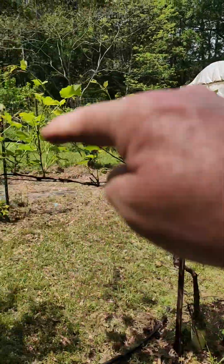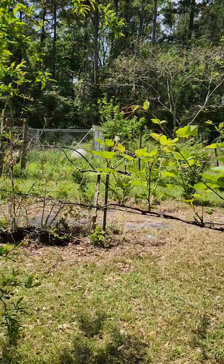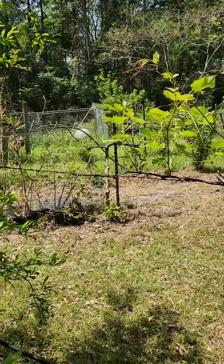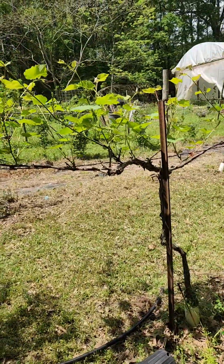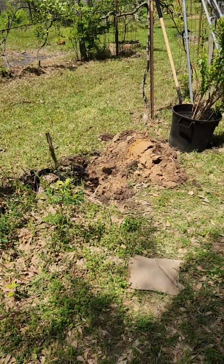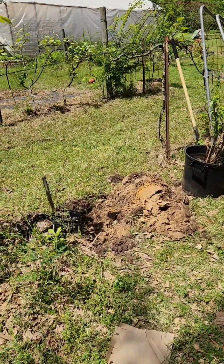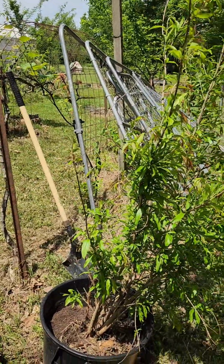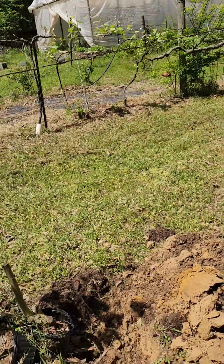So I've got another grapevine area about 12 feet over from this one, and there are some muscadines over there, and they do a lot better here. So if I keep part of this trellis, it'll probably be with muscadines in view. So anyways, here we go. I'm going to attempt to plant this here and see. It's kind of late in the year to be doing this, although it's only April. It's fully leafed out. They haven't bloomed yet. They're fully leafed out, and it may put it in some shock.